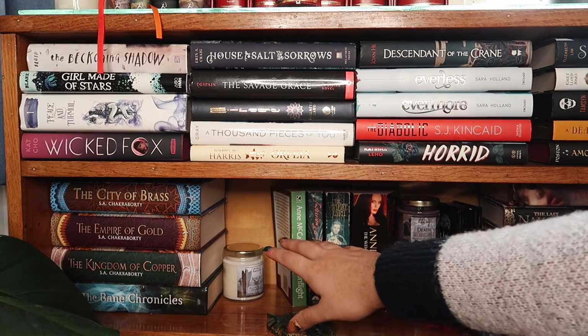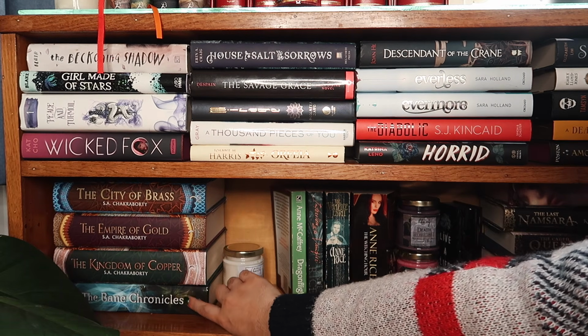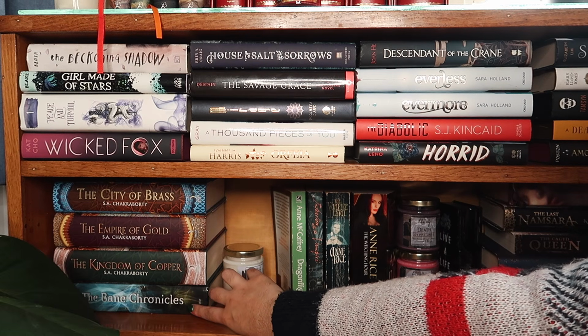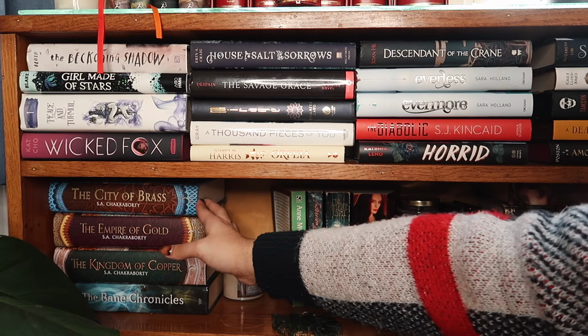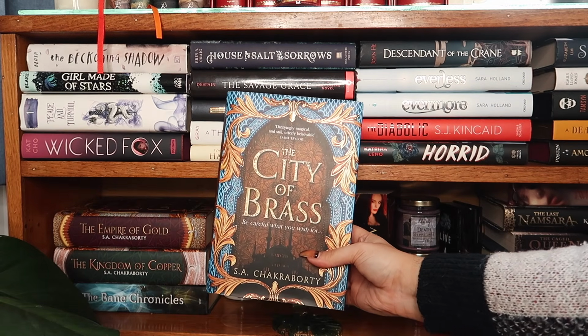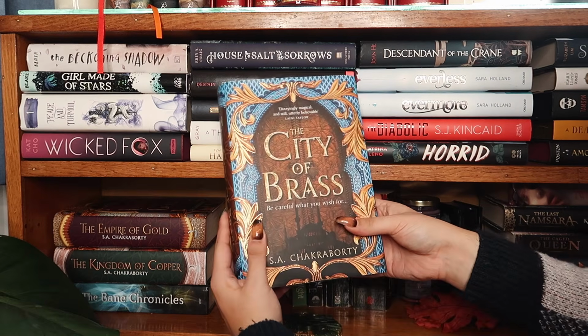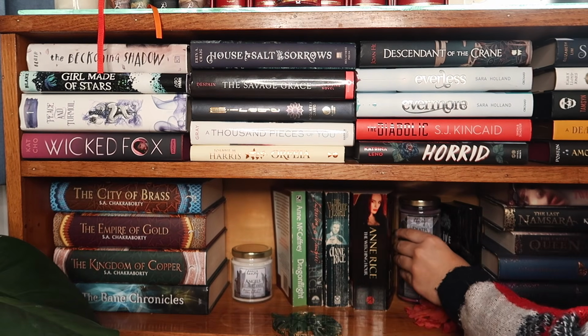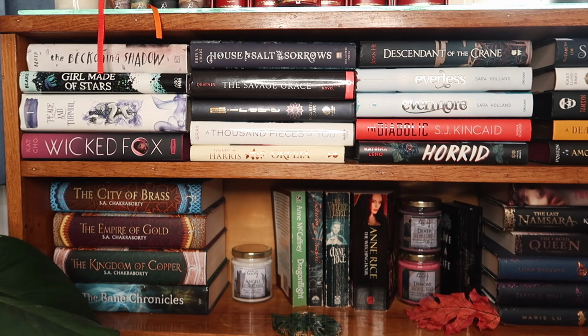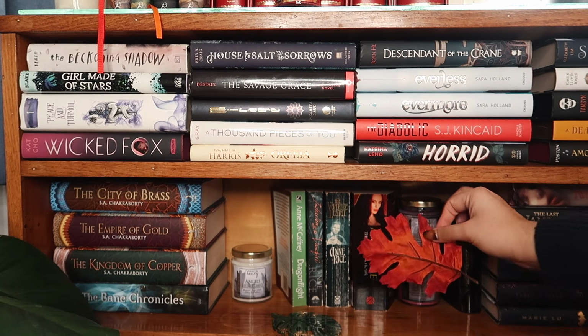Down here we have my City of Brass books. We have the Bane Chronicles, which is part of the Shadowhunters world, because that doesn't fit where I have the rest of my Cassandra Clare books. This is kind of special because it is the first edition hardback, so it's real hard to get hold of. Also the Gothtober candles, because I had an extra set. These were the ones that I took photos of, so I've just shoved them in here while I have space. This is just a random leaf.